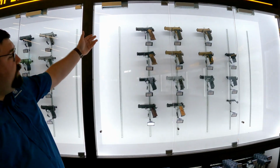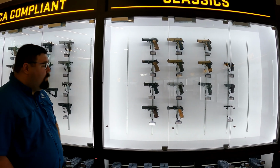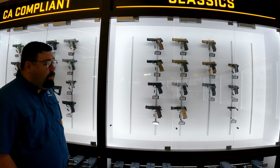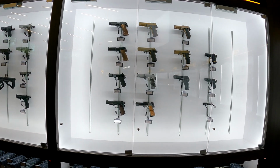Personally, one of my favorite points about SIG, I love things that are built in the United States, of course, but what's even better than that is built right here in New Hampshire. Exactly. So our 210 Target to the new 210 Carry, and then a lot of our classic line 1911s, everything from our standard 1911 railed all the way up to our Emperor Scorpions and a few different varieties. So we have a little bit of everything for our classic line in stock.